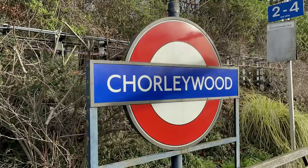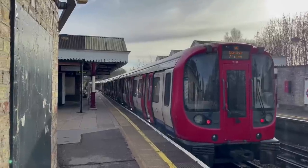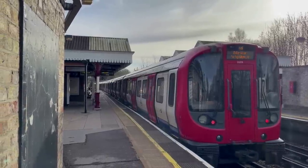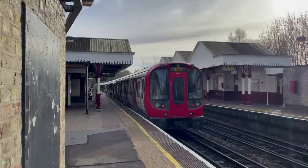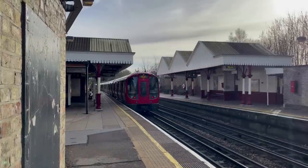Chorleywood was originally just two separate words. A suffix was added to the name in 1915, called Chorleywood and Chenies, lasting until 1934, by which time the name had merged to become one.